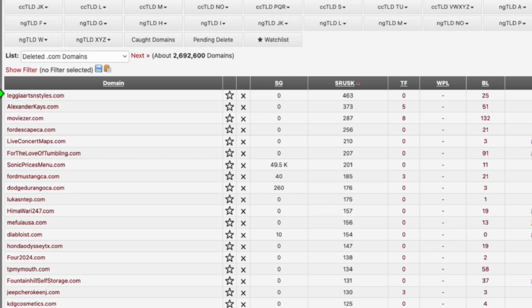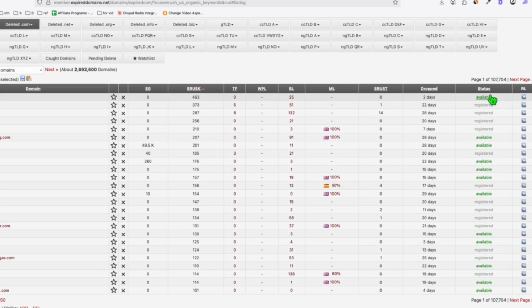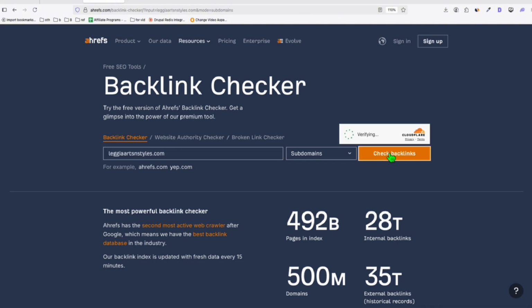So let's say this one. It's got, I'm not sure, you need to check the ranking keywords from this website. So first, you're going to copy the domain. As you can see here, it just dropped 2 days ago. It's available. So for checking the domain rating, I go to this free backlink checker of Ahrefs. Now you're going to check this.